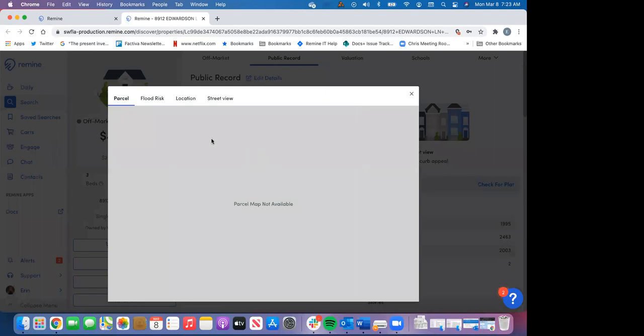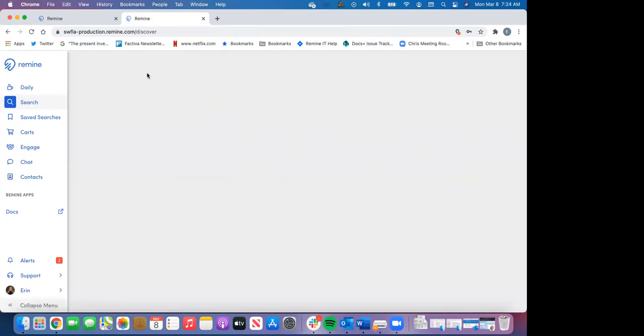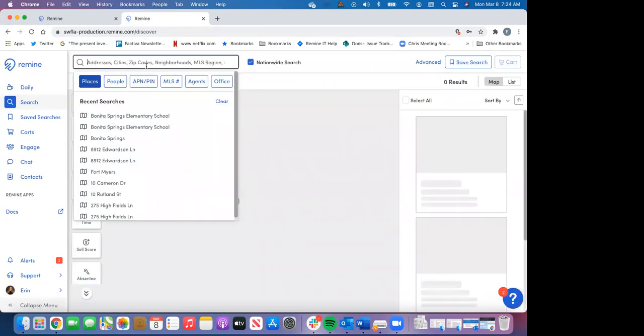We would be able to view this property on the map. These are some of the things that go wrong when you're training folks, but this would be a parcel map, so it should show you. Let me try this again from this view now that I've been re-logged in.